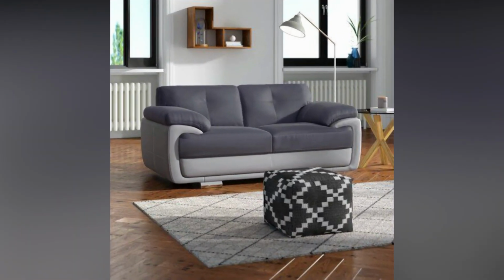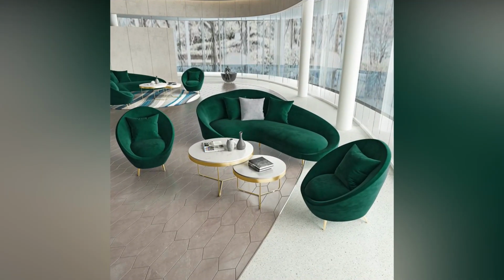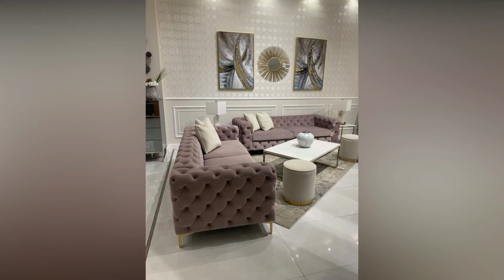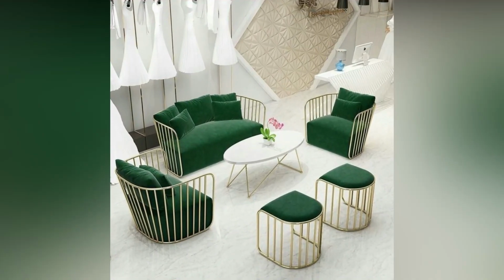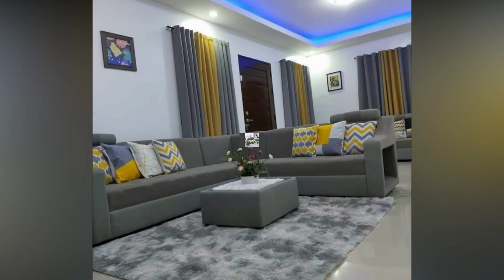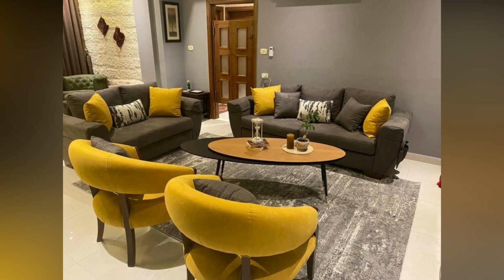So we have listed luxury sofas for your home. There are a few things you will need to keep in mind. First, you will need to decide the style of sofa you want. There are many different styles to choose from, so take your time in selecting the perfect one for your home. Once you have chosen the style, you will need to select the material. There are many different materials to choose from, so make sure you select one that is both comfortable and stylish. Finally, you will need to select the right size for your space.